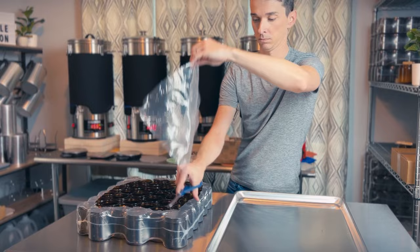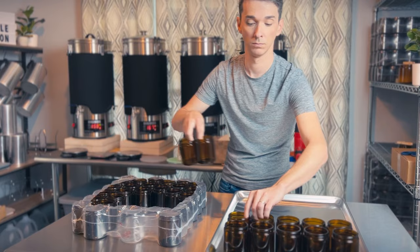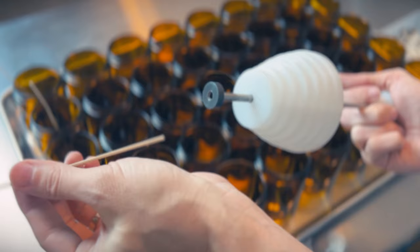Now begins the long, tedious process of preparing all the jars so that we can pour the wax into them. We first need to clean everything out with a little bit of alcohol, and then we secure the wicks into place.